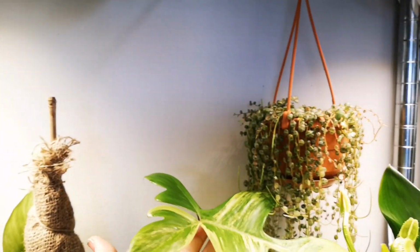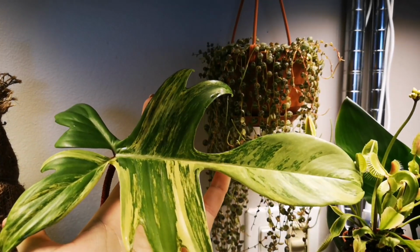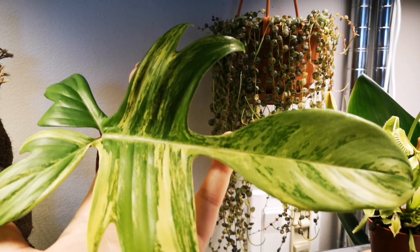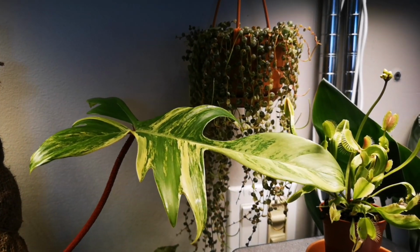Behind that here, we have my amazing and gorgeous Philodendron Florida Beauty. That's its newest leaf. Look at the variegation on that. Wow. It is so beautiful.